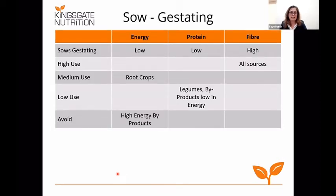Okay, so gestating sows, loads of fibre, all sources, any of the sources that we talked about before, any that you like, just pop them in front of her. As long as they're not energy rich, you should be fine. Keeping a target weight on her of the number three, she must be looking number three. If she's getting more over to number four, you're feeding her too much energy. So energy, root crops are good. No high energy products for this gestating sow because she's just going to pile on the weight. And she doesn't actually need much protein either because she can do most of it herself.